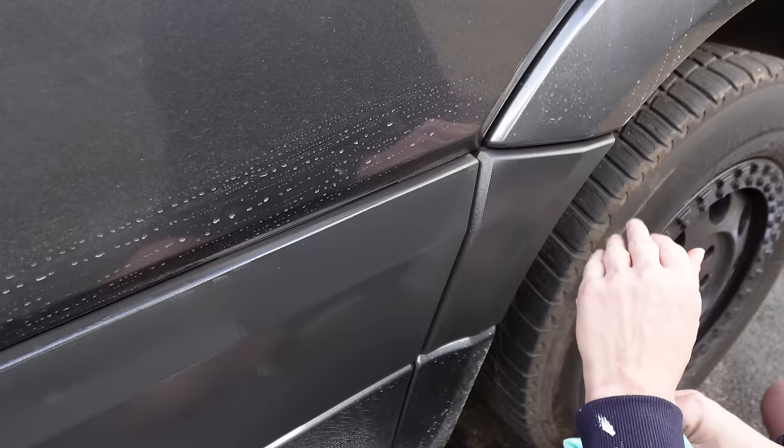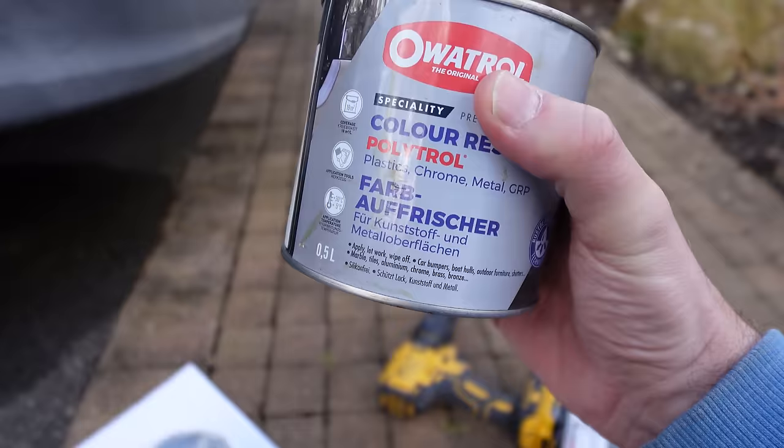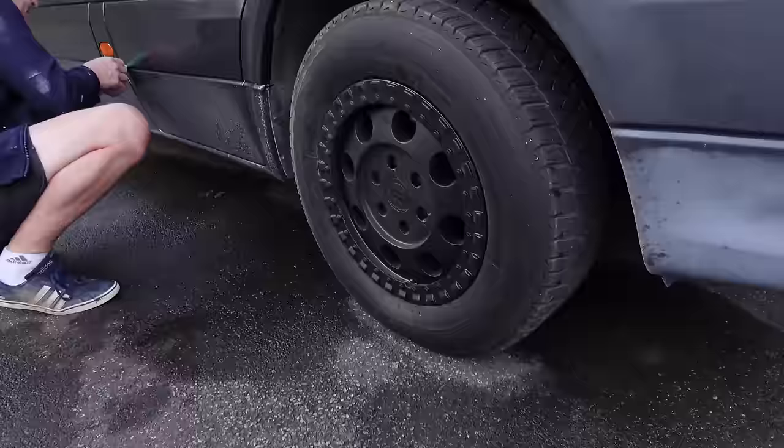Brilliant stuff. I'll just show you the tin again, in case you ever want to try this on your bumpers or doors. We've used it on our door before to make it black again. Works a treat.